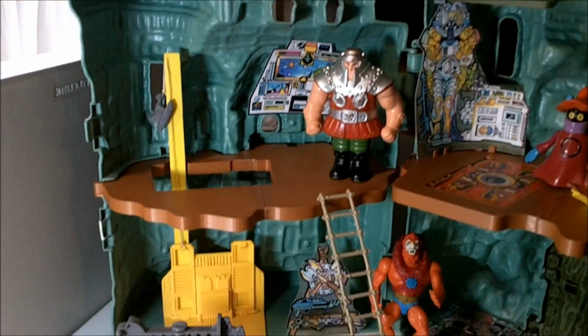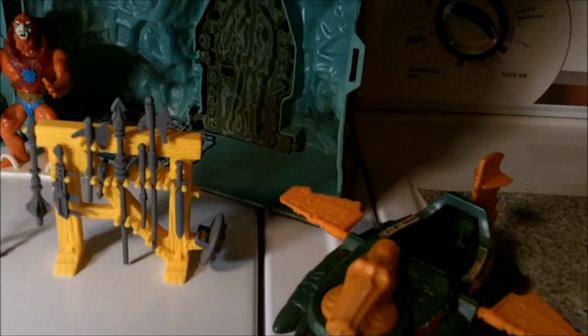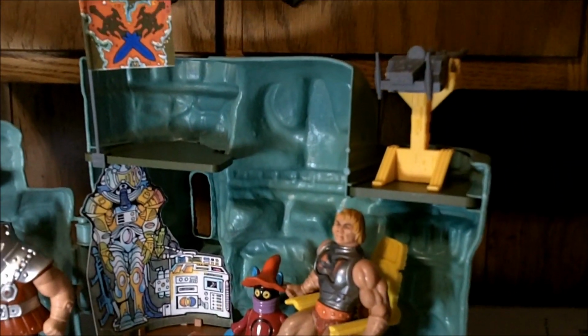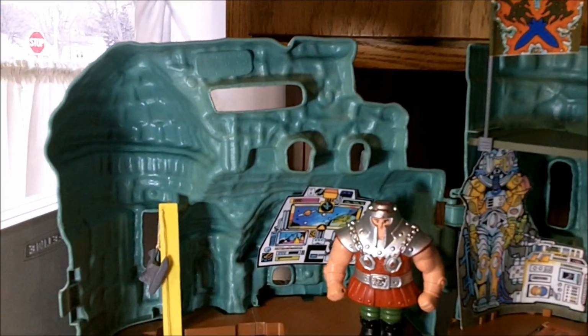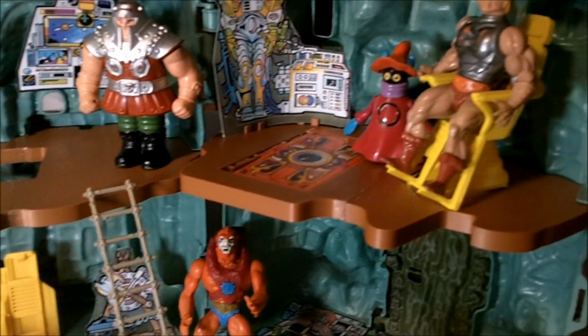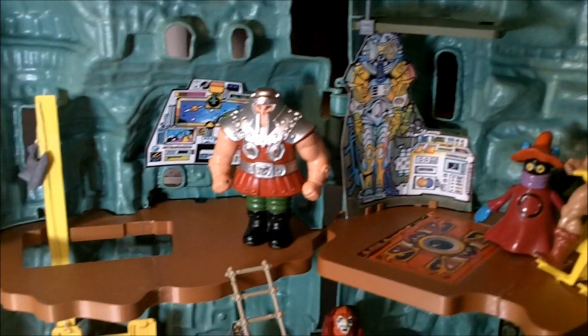Once I got it home, I called my friend Steve Tooley and told him that I got the castle, and I had him come over and check it out. And we made a deal. I told him that I'd give him a certain amount of vintage toys that he could choose from my collection if he 3D printed all the plastic pieces and the stickers and also did the cardboard cutouts for me.